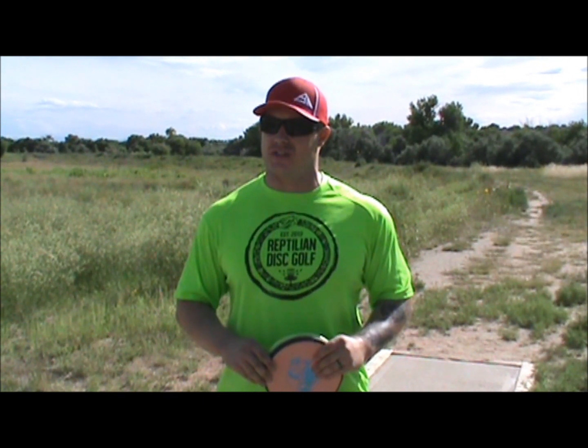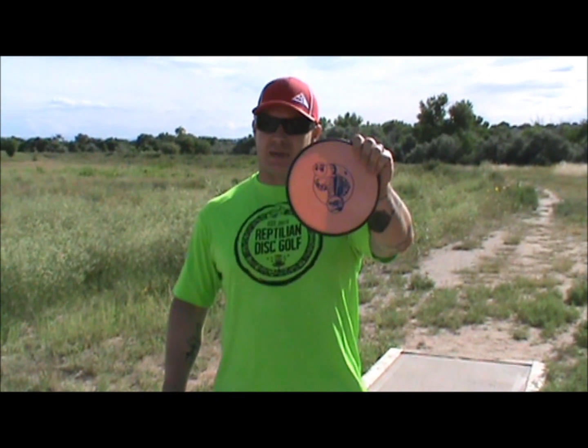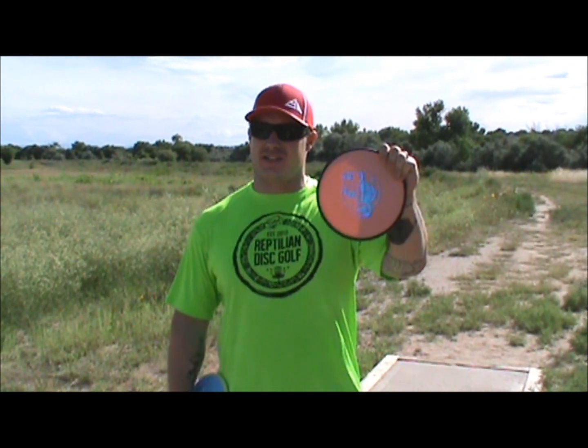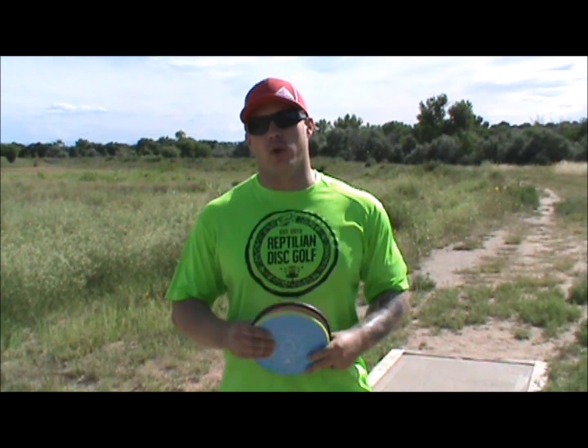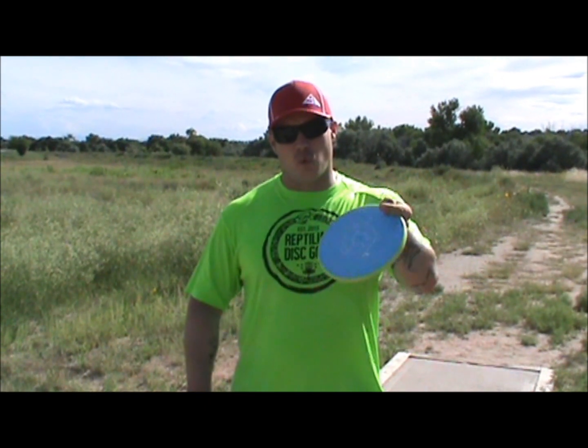We're out here at Cumberland Green, which you've seen in many Huck and Aces videos in the past. And we're going to take the Axiom Proxy up against the MVP Atom with the special Reptilian Disc Golf Atom stamp. And we're going to see which one does the best. So I'll be taking two shots, one with the Atom, one with the Proxy, all the way down the course.